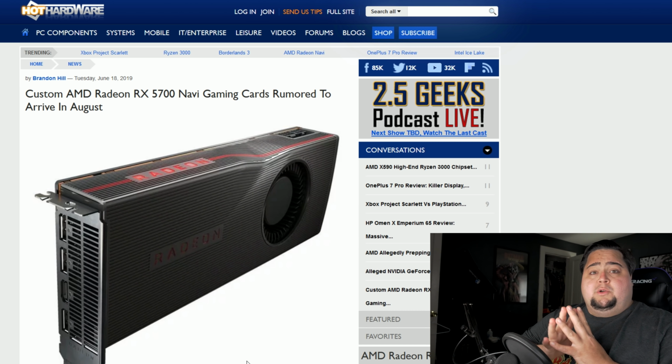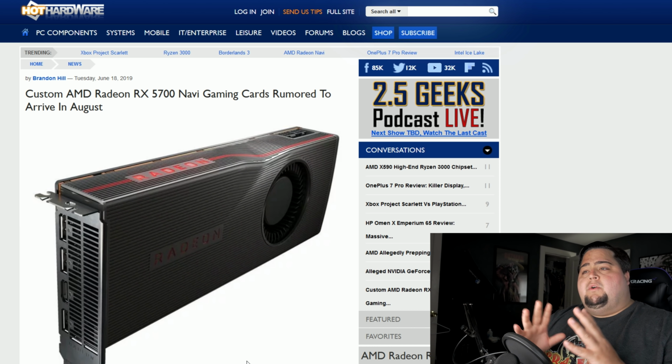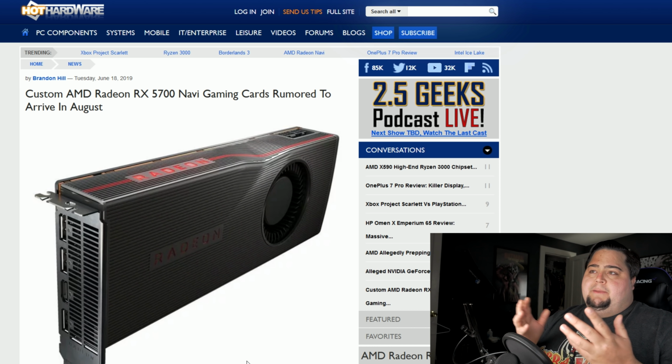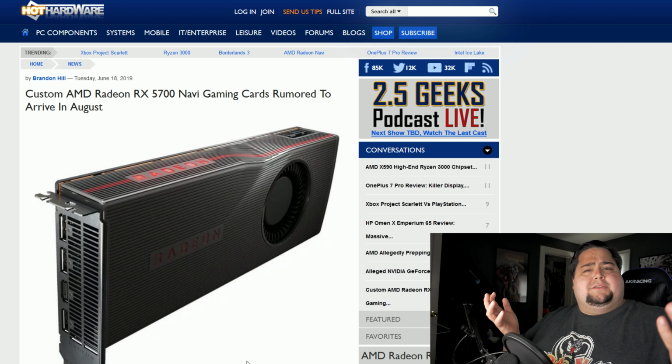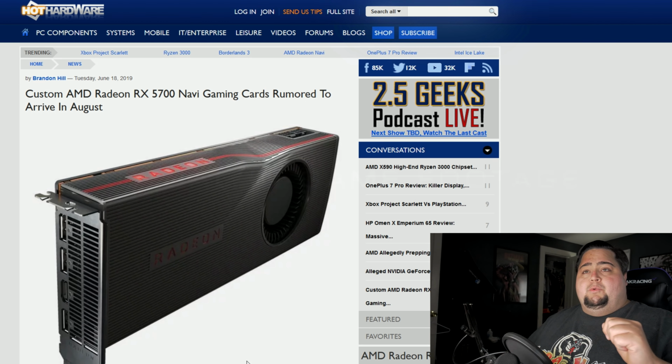And as I said, board partners are saying right now around mid-August for aftermarket cards, so you might not be seeing these cards actually in your shopping cart until when you're getting ready to go back to school, if you happen to be a student. So we'll keep you guys updated if anything happens from there.